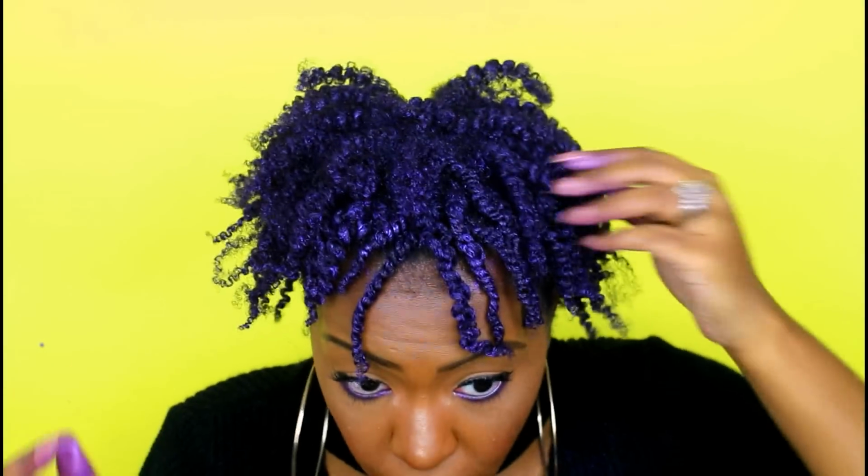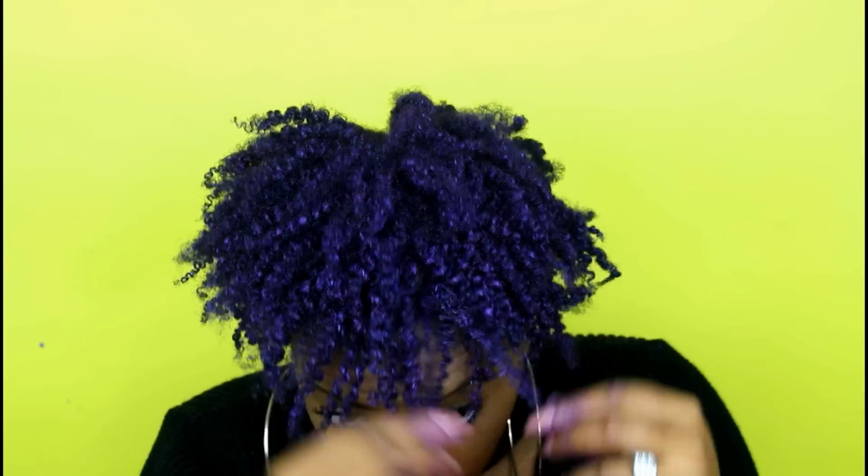So as I take down the twists, I am going to separate. You guys know the drill, right? Just a heads up, even after your hair dries, you will experience transfer on your fingers and your hands, but you can wash this out with water and soap. It's easy to wash off, okay? So don't worry about the transfer to the hands too much. Ooh, this hold is super tight. I'm going to have to pick this hair out.